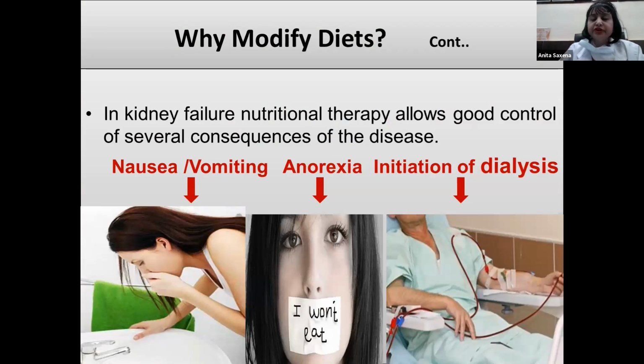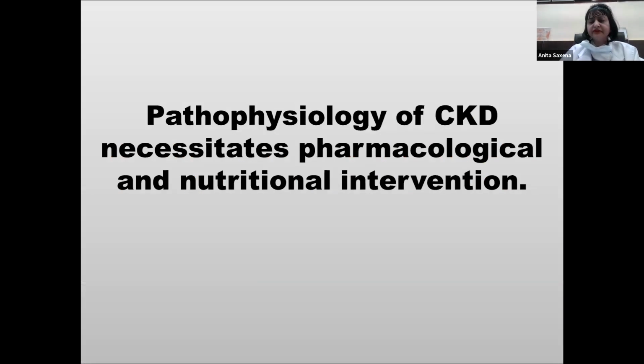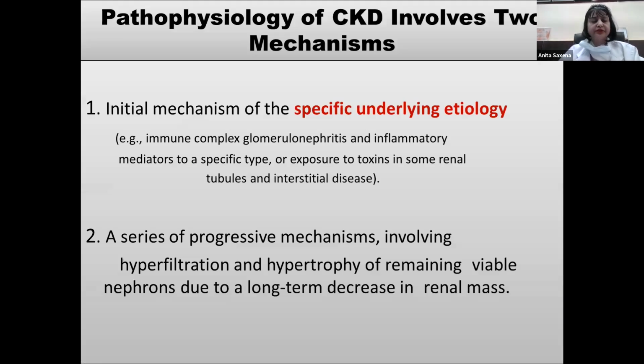Now, in kidney failure, nutritional therapy allows very good control of several consequences of the disease, like nausea, vomiting, anorexia, and can even delay initiation of dialysis. So the pathophysiology of CKD necessitates pharmacological and nutritional intervention.